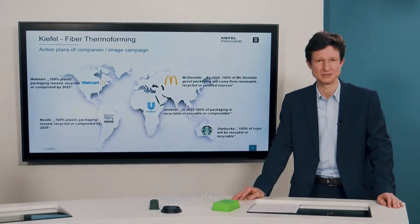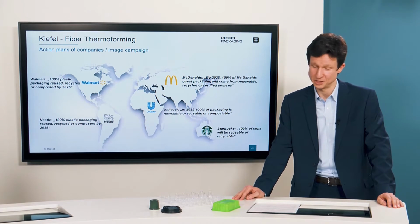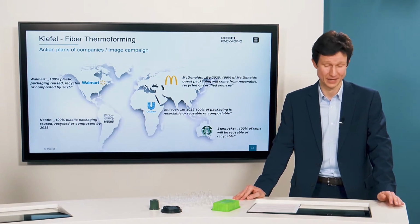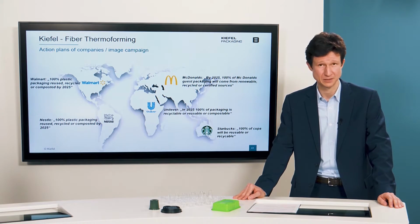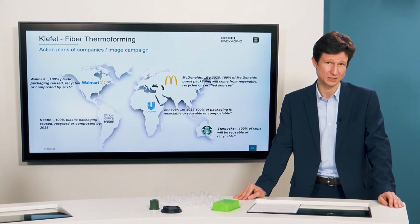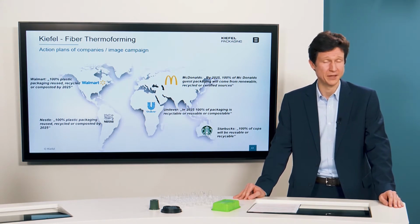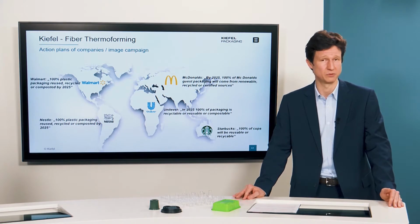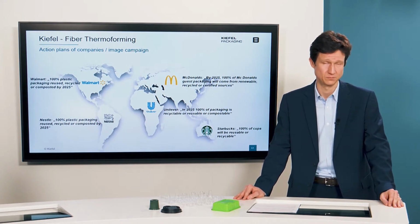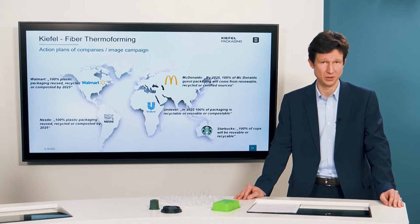Over the past 50 years of company history, KIEFEL has been very good at recognizing changes in trends and customer demands. Having said that, we also recognize now the trends of the major consumer brands in minimizing their ecological footprint, and they try to do that by increasing the share of recyclable packaging material. One way to do that is, for example, using fiber material in packaging.